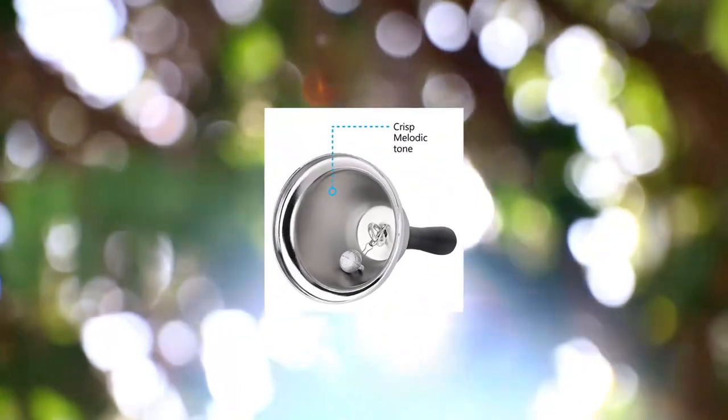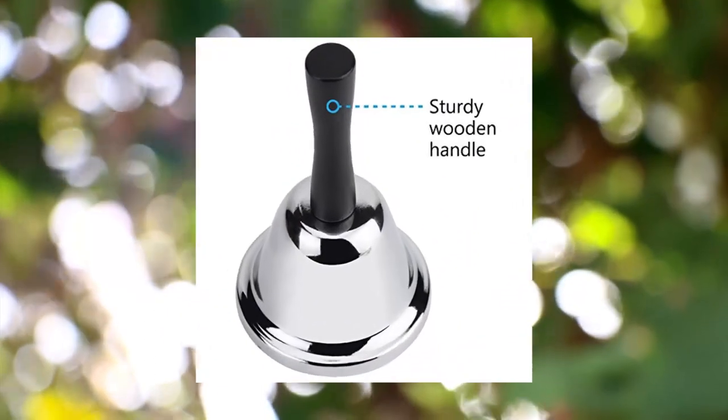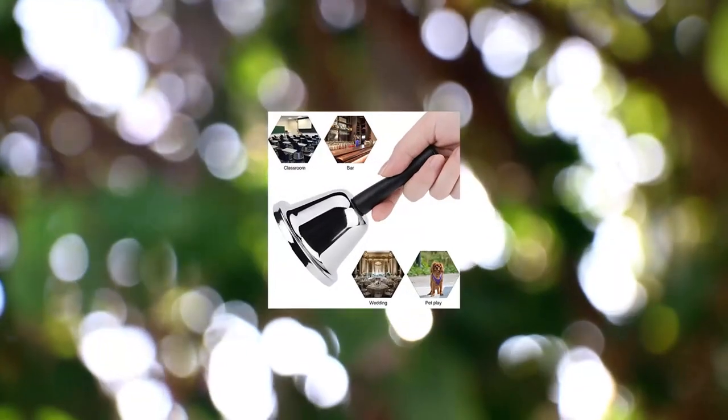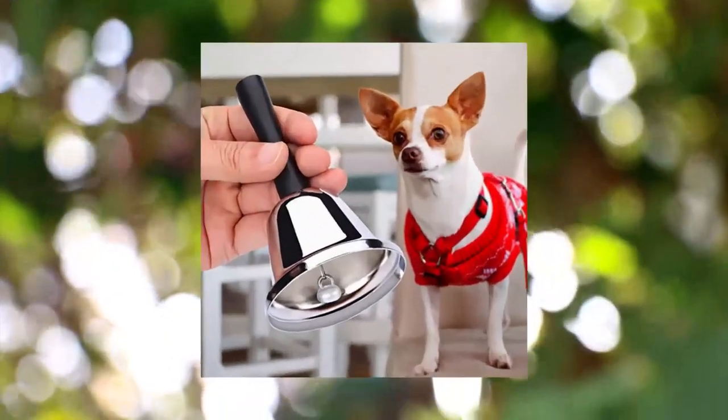Seven. MROCO loud hand bell, silver steel hand bells for adults. Steel hand bell: the ringing bell is made of a steel body with a metal ball and wooden handle. The metal ball can provide a clear and loud ring, quickly attracting other people's attention.